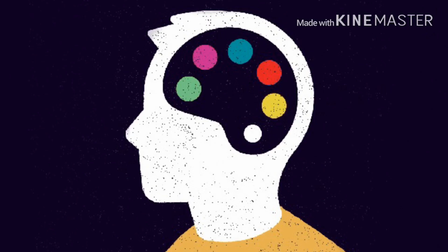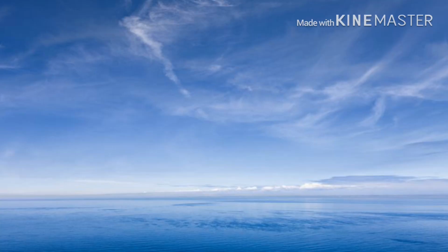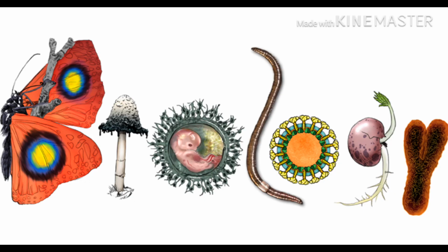But wait, what about studies on the effects of colors on our emotions? Orange makes us energized, blue makes us calm. So how does that happen? Is it the same for everyone if we see colors differently? Well, welcome to the biological part of seeing colors. We are biologically wired to respond to the colors of the spectrum in the same way. It doesn't matter if you and I perceive blue differently, our bodies know that seeing it means it's time to be energized.